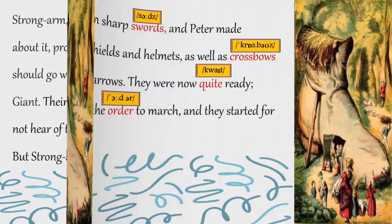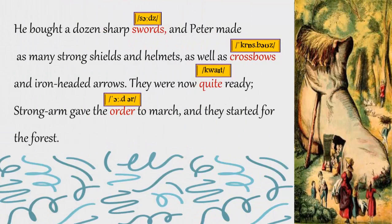He bought a dozen sharp swords, and Peter made as many strong shields and helmets as well as crossbows and iron-headed arrows. They were now quite ready. Strong Arm gave the order to march, and they started for the forest. So they arranged and prepared the protective armors and weapons for this venture.